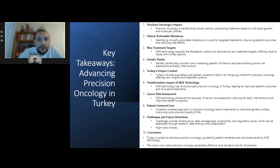And for Turkey, don't forget Turkey's unique context. Turkey's diverse population and genetic variations make it a critical context for precision oncology, offering new insights and treatment options. NGS technology has revolutionized precision oncology, and it also enhances the accuracy of cancer risk assessment, allowing for early interventions and improved patient prognosis. And we also have challenges, including infrastructure, data management, accessibility, regulatory issues, and of course, costs. For the conclusion, Turkey is poised to advance precision oncology, guided by patient-centered care and empowered by NGS technology. The vision is to make precision oncology accessible, effective, and standard care for everyone.